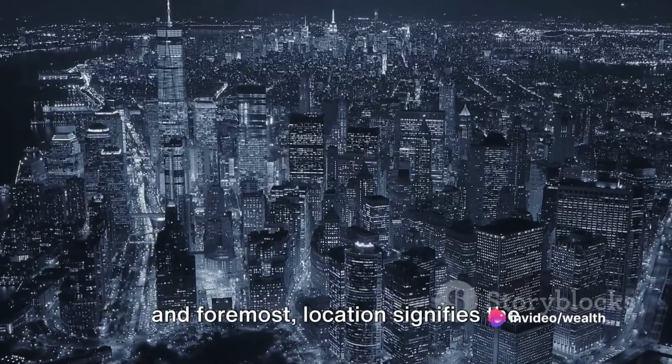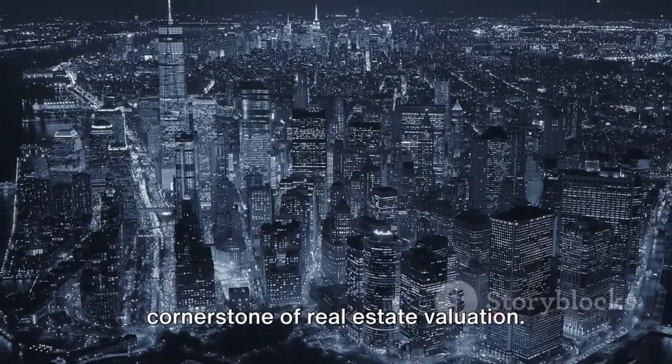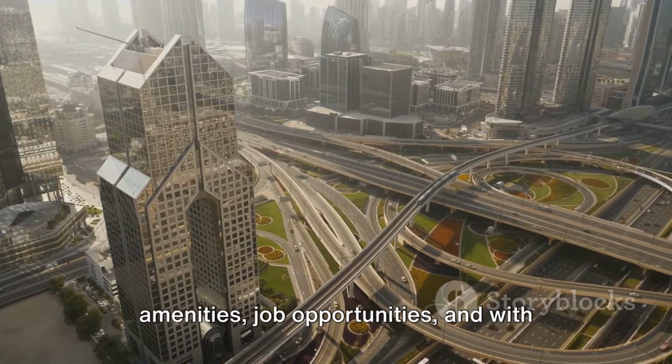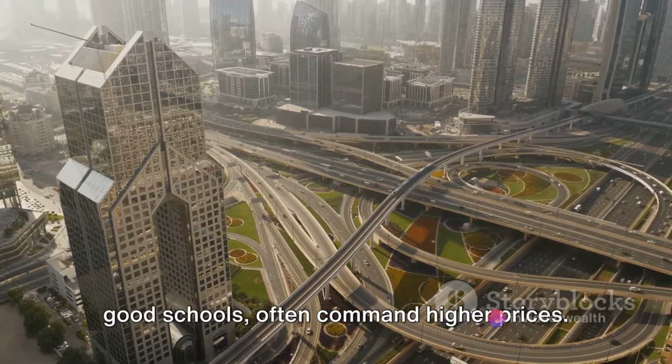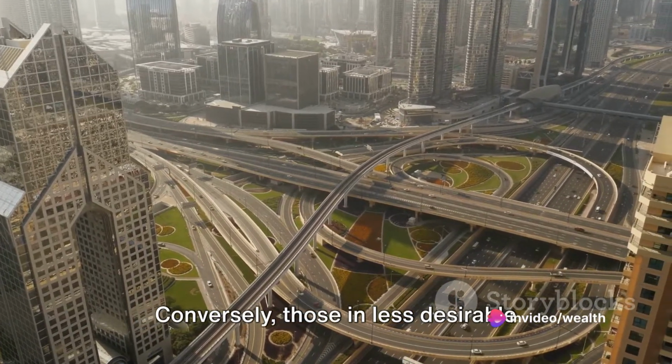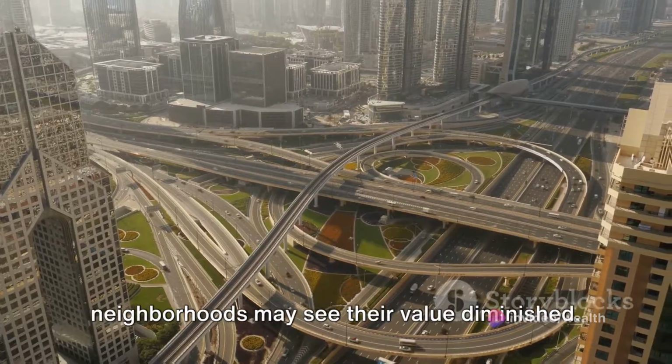First and foremost, location signifies the cornerstone of real estate valuation. Properties in prime areas, close to amenities, job opportunities, and with good schools often command higher prices. Conversely, those in less desirable neighborhoods may see their value diminished.